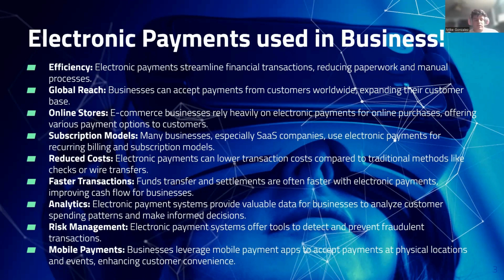But if you went worldwide with your sales and shipped products to people out of state, electronic payments allow you to grow your revenue much more. You could also see all your transactions and all the purchases you're getting, and filter through all this data on an online platform like Square or PayPal, where you can check all your transactions and see which sales are higher.